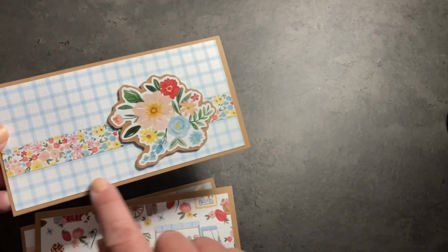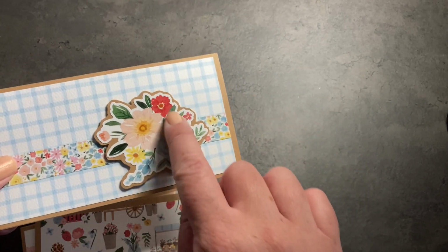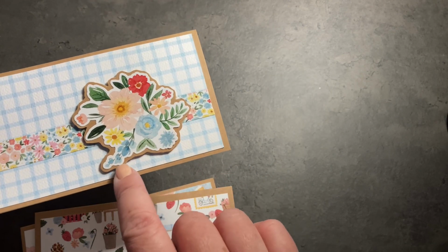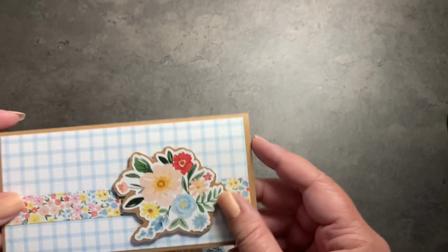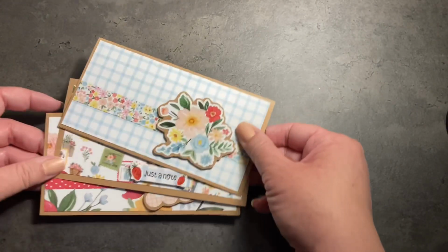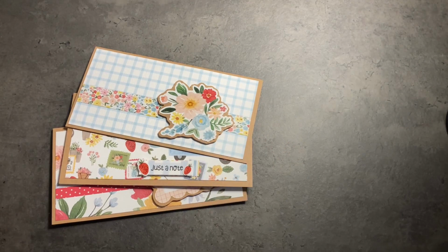And here's the rest of that blue check paper with another one of those long stickers. This sticker again was put onto craft, fussy cut, and then I added some foam to give it some dimension. I was really pleased with the simple design for these, and I'm definitely going to be making more like that.